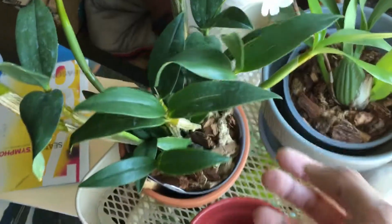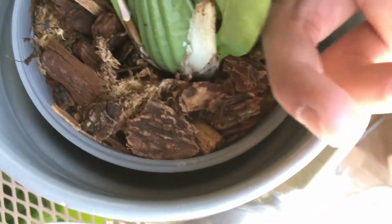This orchid is doing well, as you can see. New growth over here. I'm not sure if it's going to produce any flower on both of these. But then the flower is still here. It's been a while, so that's a good sign. And then this one, I'm not sure if there's going to be any new growth though. It's still green, but don't really see any new growth.